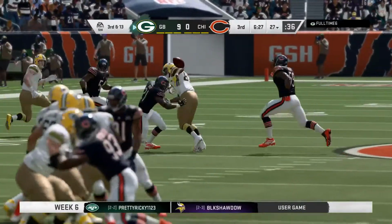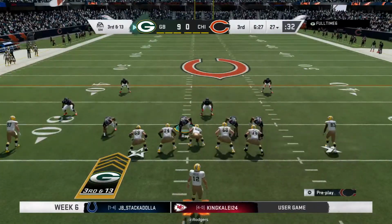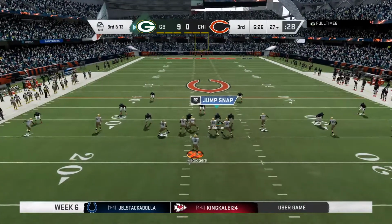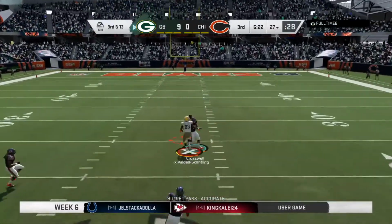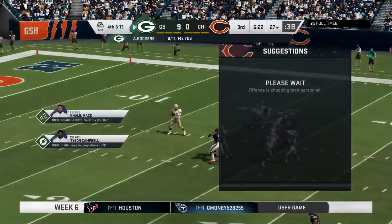A second down pass play there, but it's incomplete. An incomplete pass on that last play, and that means they'll need to come up with something here on third down. Shotgun now for Rodgers. He's going to go for a big play downfield. And it's knocked away and incomplete.